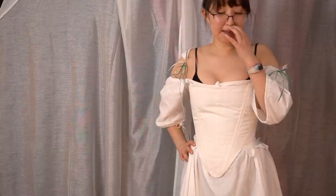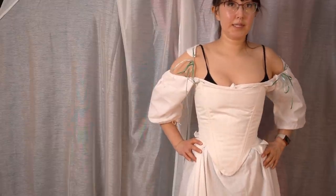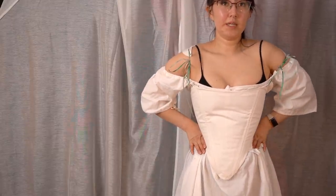For alterations, we're taking everything in 2 inches all the way around, and then I'm gonna take in the waist another probably inch-ish.